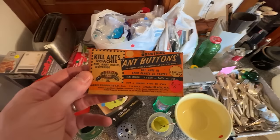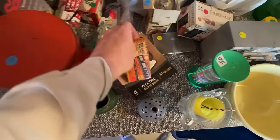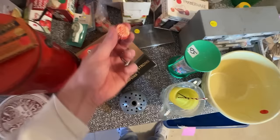Thank you. Yeah, so it's actually a couple of the buttons still left in here. I'll show you, you can feel it. So there they are. So that's cool. You know, there are collectors for stuff like this out there.